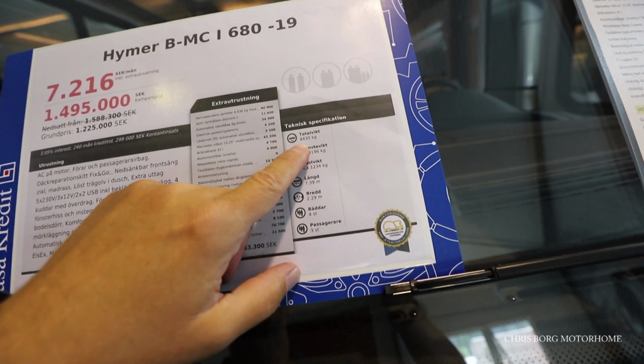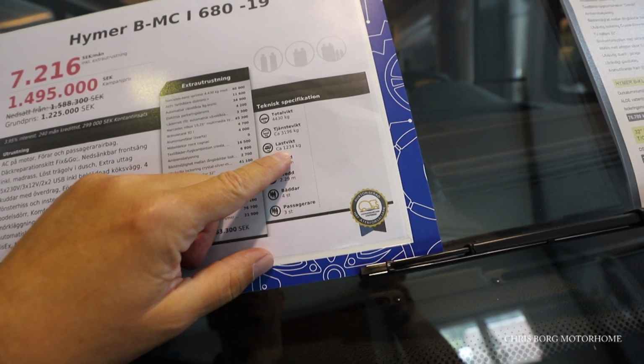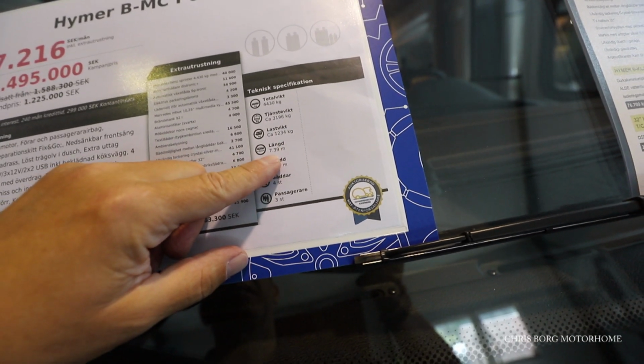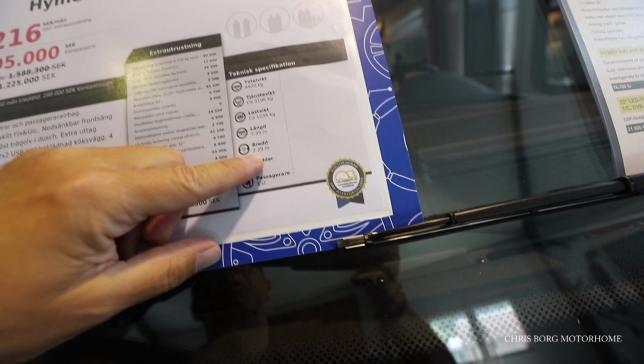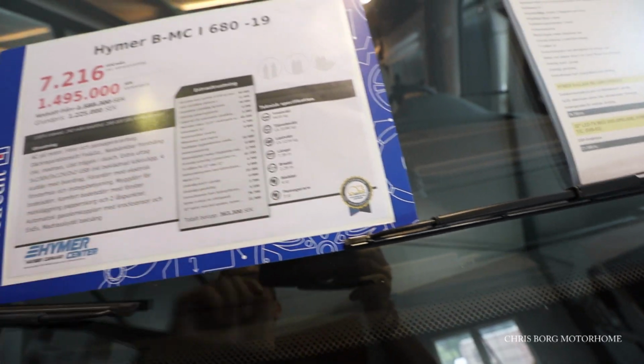And the total weight is 4,430 kilos. The payload is 1,200 kilos. It's 739 centimeters long, 229 centimeters wide, 4 beds and for 3 passengers.